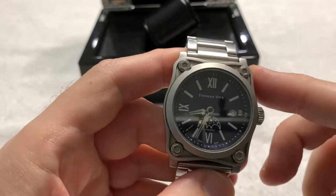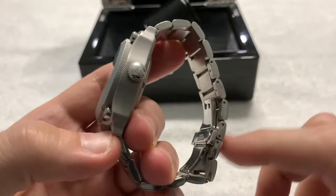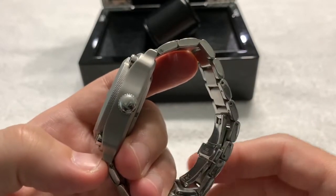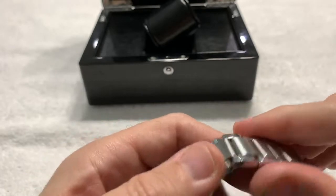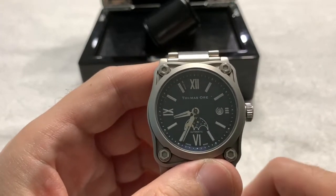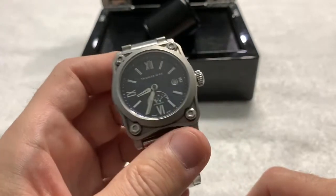But I think they're limiting themselves with this type of clasp. I really would like to see a standard clamshell style clasp that opens up like that with micro adjustment, because this is a big watch and it really needs to fit comfortably and needs to fit securely. It doesn't need to be flopping around on your wrist.